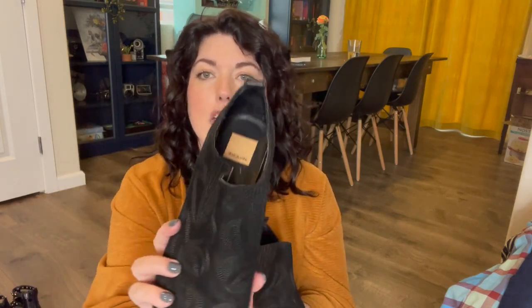All right, next I have these Dolce Vita, kind of Western style low ankle booty. And this is the actual Dolce Vita. They have a couple diffusion lines, so the highest end is the one where it's actually spelled out and not just the initials.